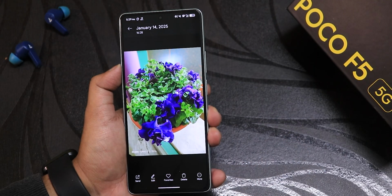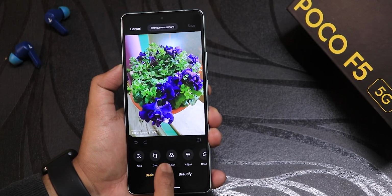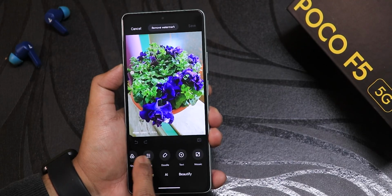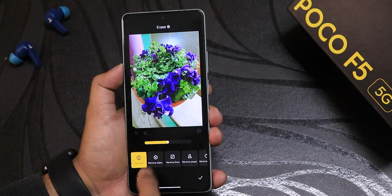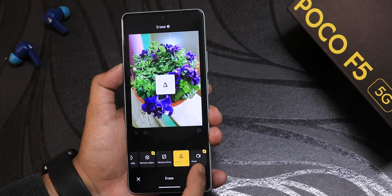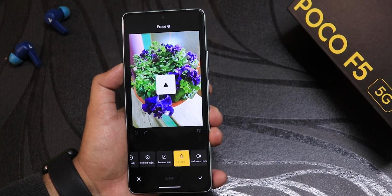But now let's talk about the gallery. Well, this MIUI gallery here, it's really nice that we have all these editing features like this basic editing, and there is the crop and there is the doodle and stuff. And if you go into the AI, of course, there is the eraser mode, remove object and remove people. All these kind of things are there. Even the remove shadow on food or something, these kind of things are there. You can definitely implement them on your photos if you would like to.